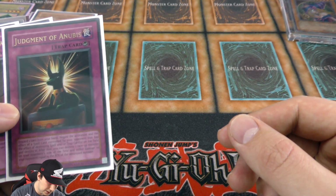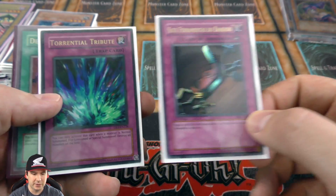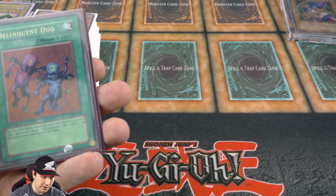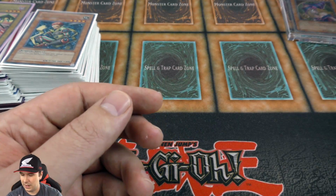So we have Judgment of Anubis here. That is a DR1, and then we have our Portuguese first edition Ultra Rare 7 Tools of the Bandit, and then we have a DB1 Ultra Rare Torrential Tribute, and we have an MRL first edition Ultra Rare Delinquent Duo, and that ends that pile.